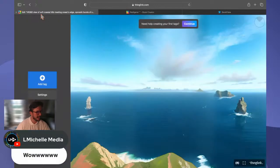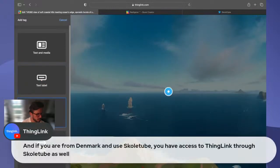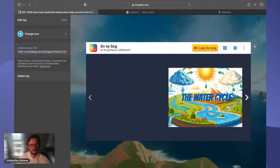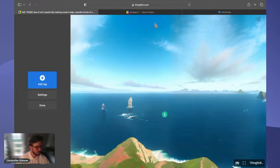Afterwards, I can jump straight back into my ThingLink production here and set add tag. And then I can set embed and insert my link. And then you can see that my first picture from a Book Creator book about the water cycle will enter my ThingLink production. It's super important to change icons, so you make sure that the students and the teachers will read your ThingLink product in the right way. So I will choose one dot here, and then I can say done, and I have my first point here.